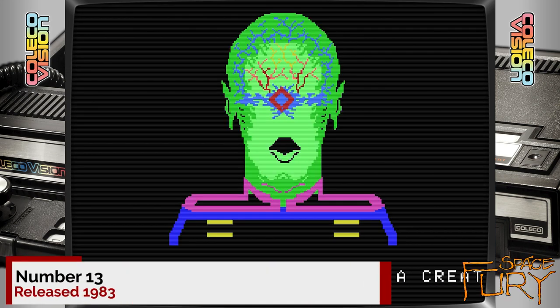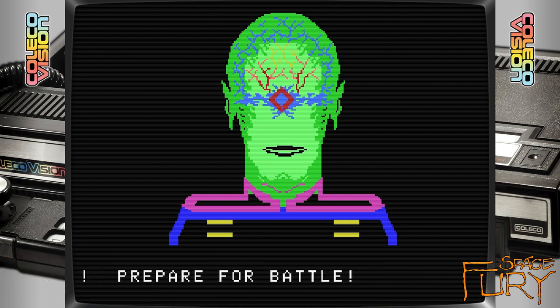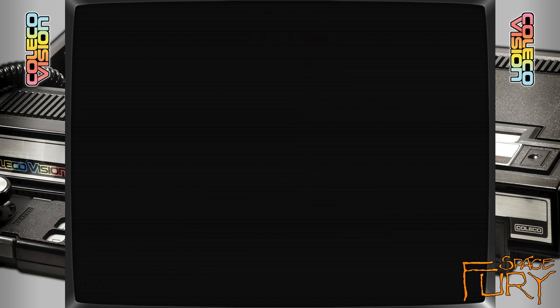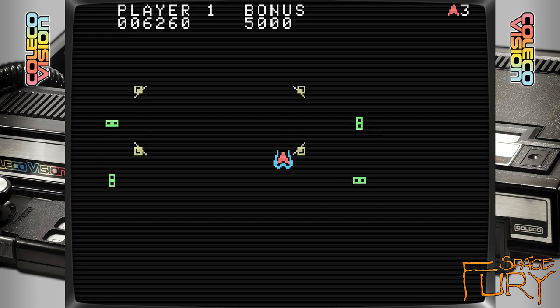Number 13, Space Fury. Blew me away when I saw this in the arcade, especially with the speech. And get this, the alien looks better than in the arcade original. Graphically and naturally, they've had to water it down for the ColecoVision, but the developers have added all the fun of the fair.